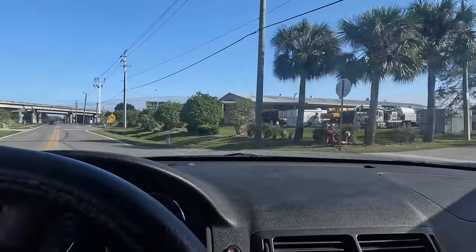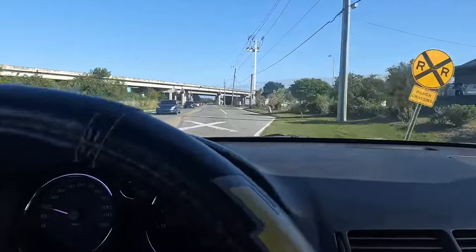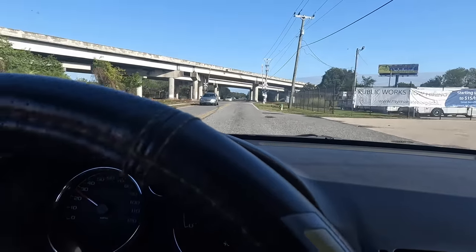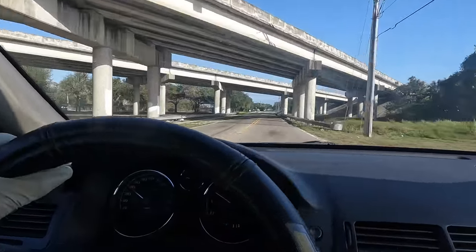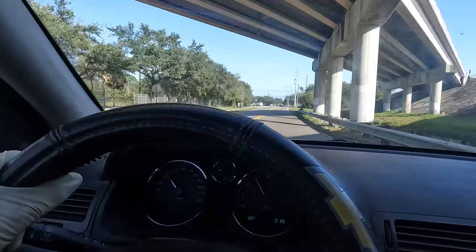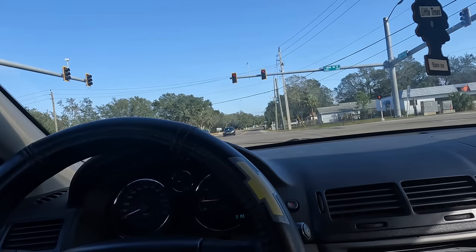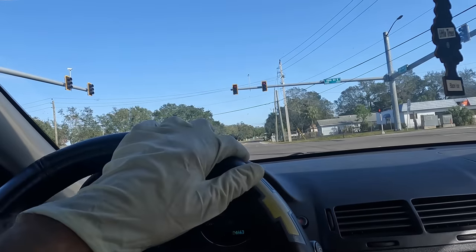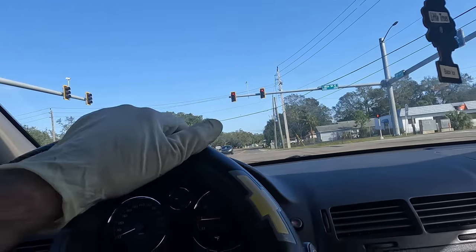All right, we're in first gear. There's second. Third. Still in third. But it shifted. Let's see if it downshifts. Come on, green light. We're waiting. Never made it to fourth gear. I'd like to at least catch fourth on the straightaway.